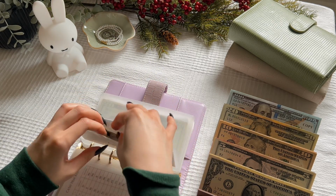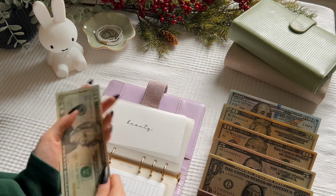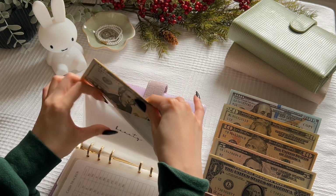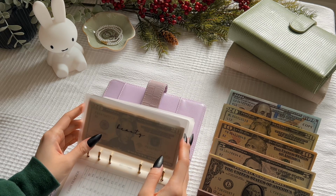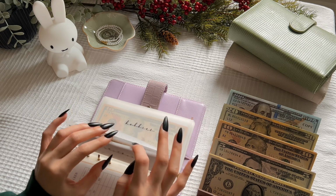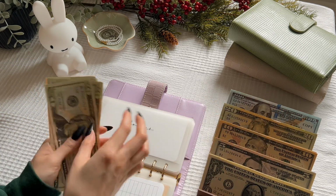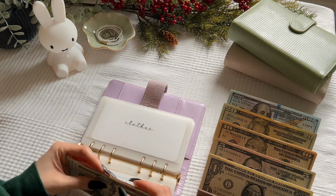Beauty this week is going to get a 10 as well. So beauty now has 20, 40, 60, 70, 80 in beauty. And to be honest with y'all, I know I told you that I got my ears pierced almost 2 months ago at this point, and I already want more piercings, so I might be saving up for that in my beauty envelope. Clothes this week is going to get a 20. Clothes now has 20, 40, 60, 80, 120, 30 in clothes.